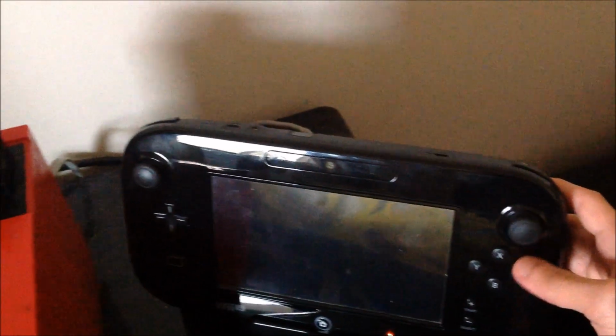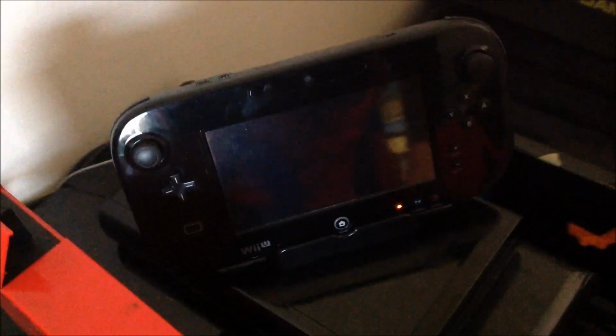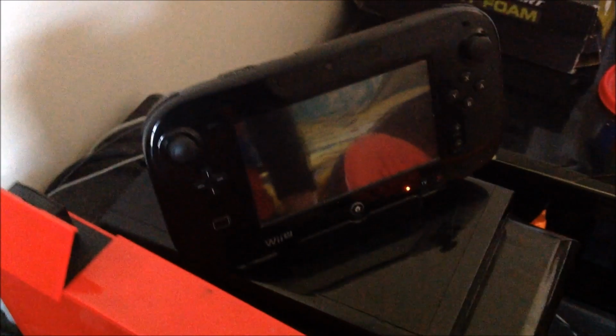I just bought this in 2015 for Christmas, and it still works perfectly. Even the gamepad works. This is a deluxe 32 gig set, which is the black model, because I'm not a fan of the white model, as it only comes with 8 gigs of storage. That's why I'm a fan of the black model, because it came with 32 gigs of storage and Mario Kart 8. And then, this is my receiver.